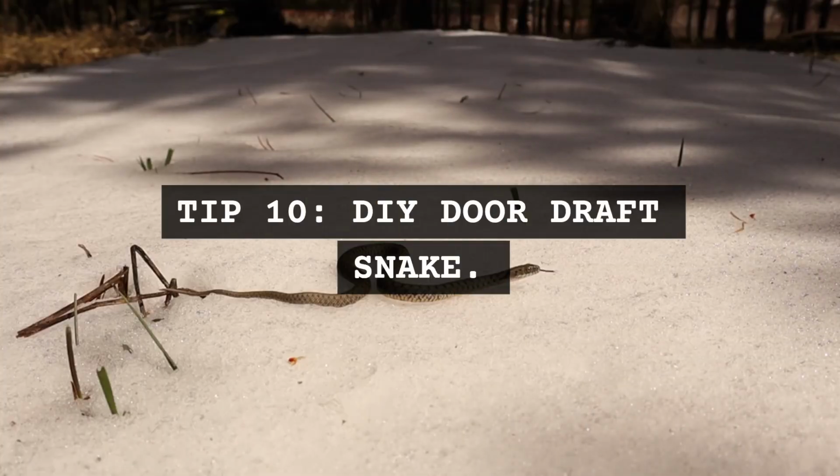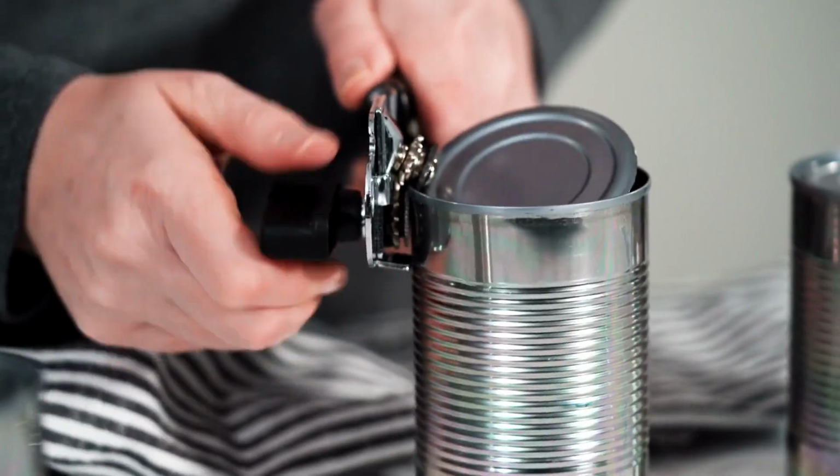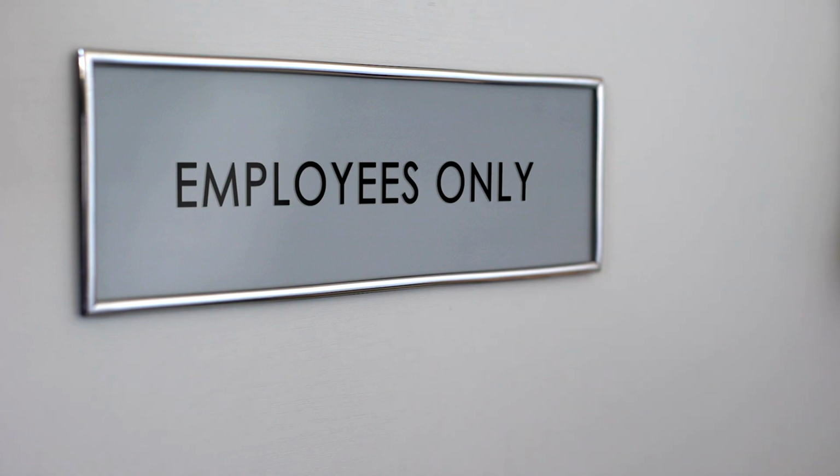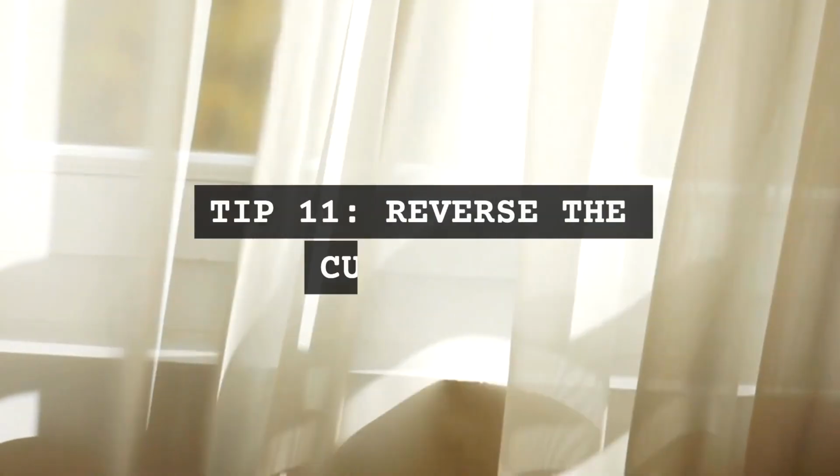Tip 10, DIY door draft snake. Craft a DIY door draft snake by filling a long sock with rice or beans. Place it at the base of doors to block drafts from sneaking in.